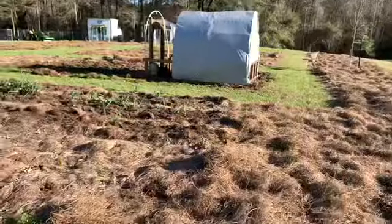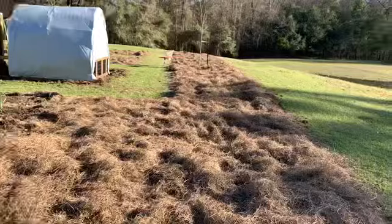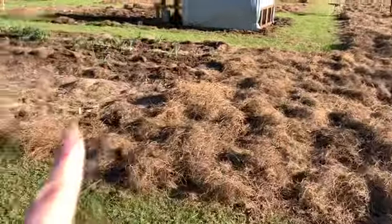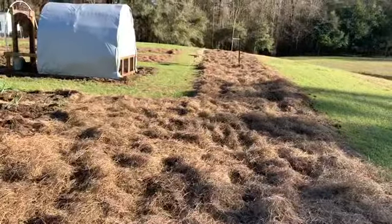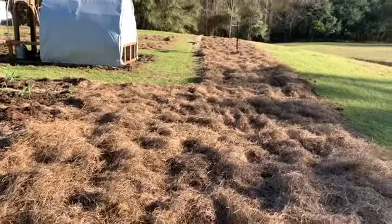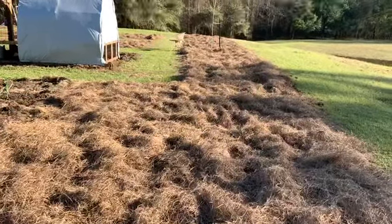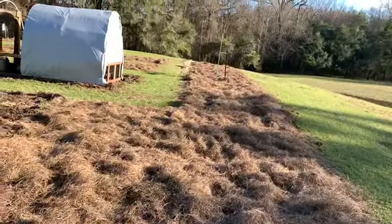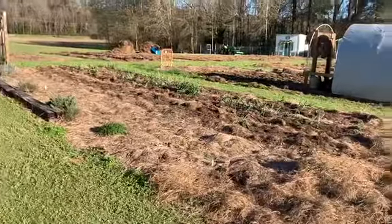Just touch on this for a second, a little bit more. Jean just tilled this whole section right here up for me today and connected it to this first bed. So we're doing till no till. What that means for us is we're tilling up the beds in the very beginning just to prep them, and then we just start building the soil on top of that, and we won't be tilling anymore. From now on, we'll just be building up the soil like we've been doing these beds here.